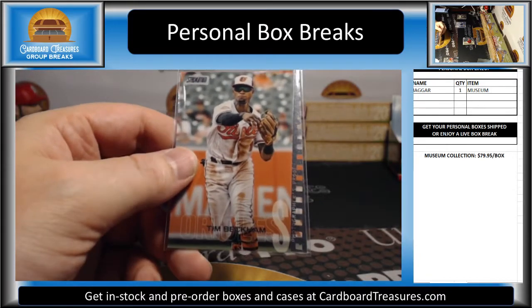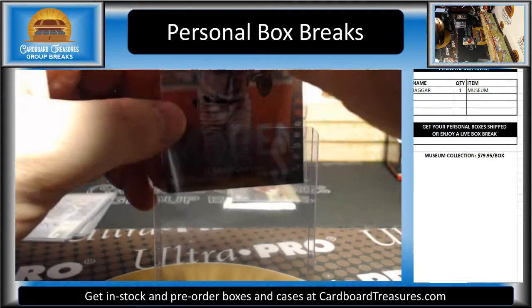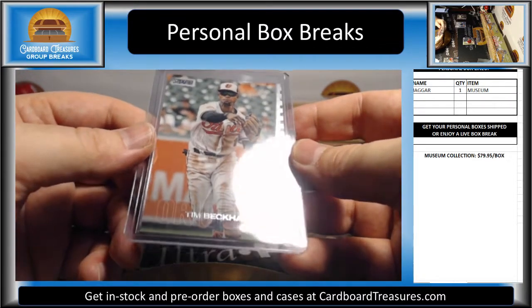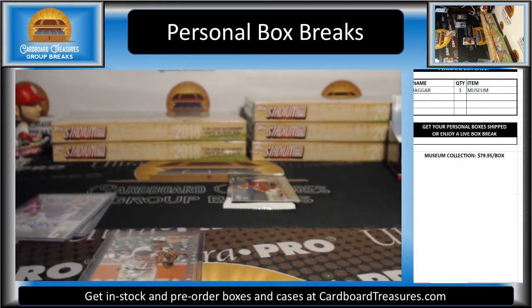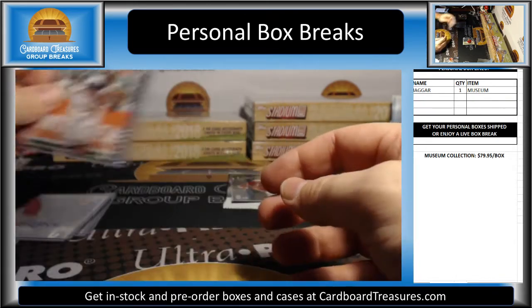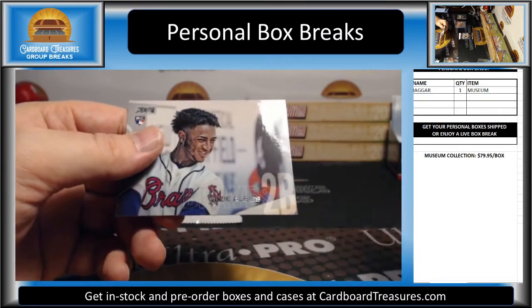That's interesting. I don't remember seeing anything on the info I read, so I'm not sure what the print run is on these or anything. In fact, let me look while we're doing this. Photographer's proof cards come one in two cases. So I'd say super short print there. Nick Williams and Ozzie Albies.